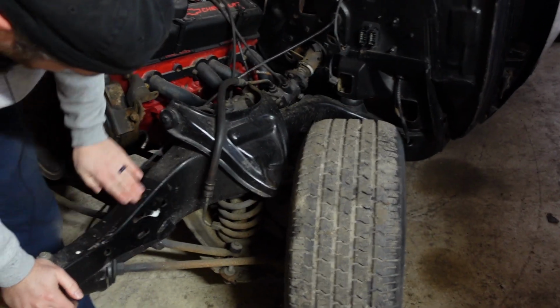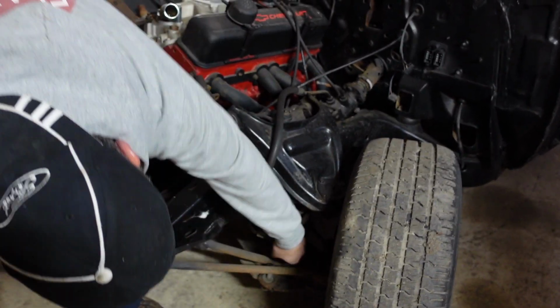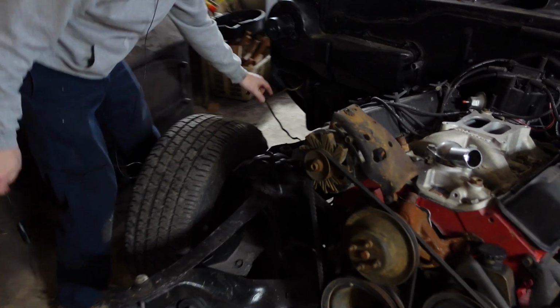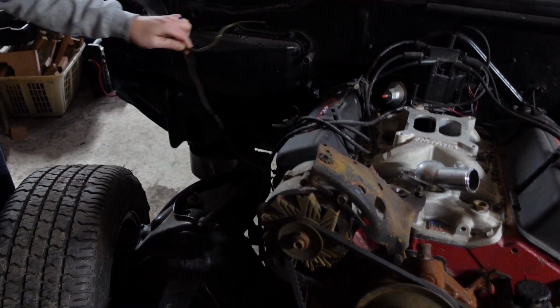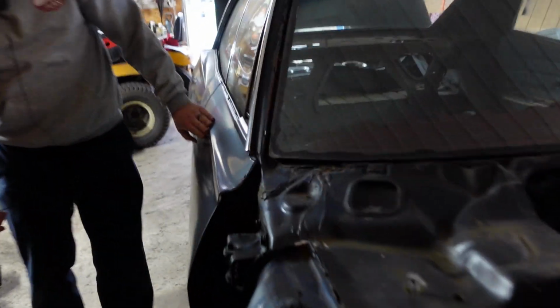But it looks like the same kind of rattle can paint job on the front frame. Bushings are kind of shot. What do we got down here? Used to be a sway bar link. Lovely front drum brakes. I don't know about you, but I don't think these brakes are going to work very well. Just a theory. Let's take a look down this side. This door is in better shape.